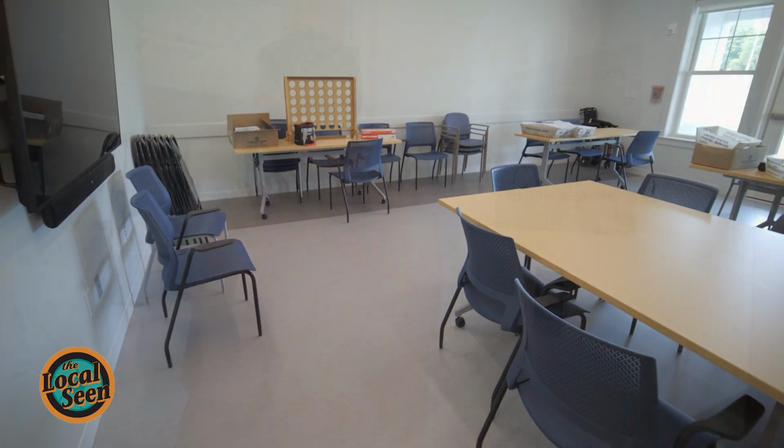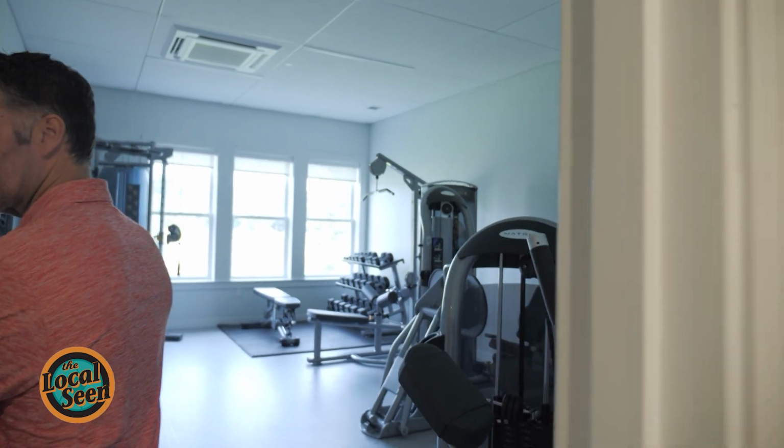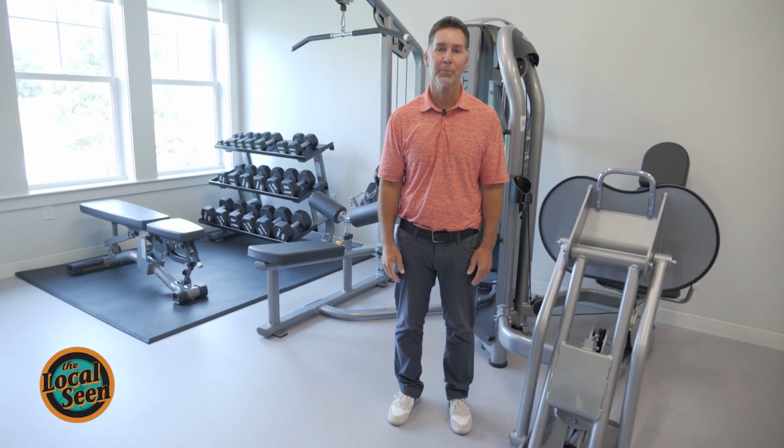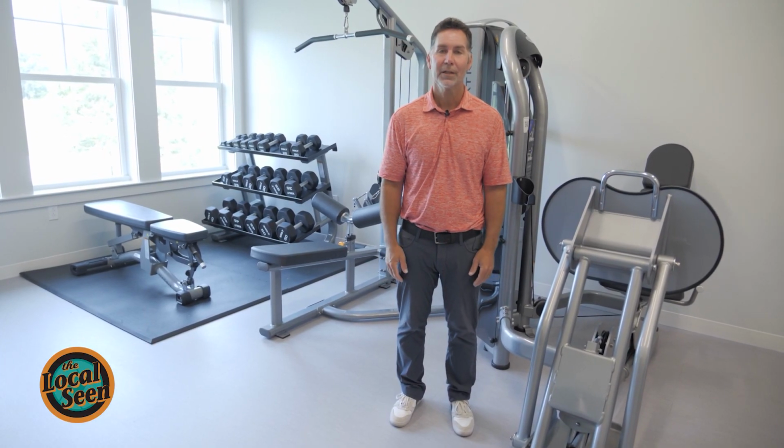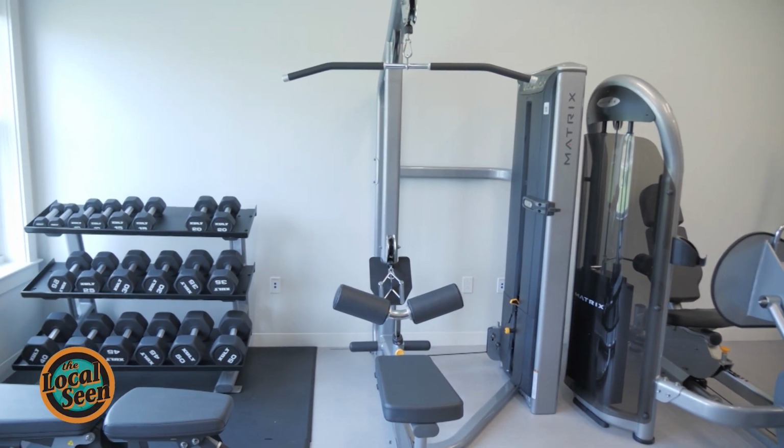We've been lucky enough to add a fitness center to your community center. We'll have a monthly membership for community members to take advantage of. A small fee will allow you access to this space so you can take advantage of the equipment that we have.